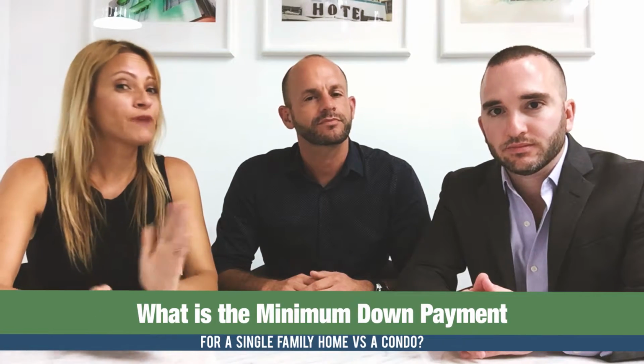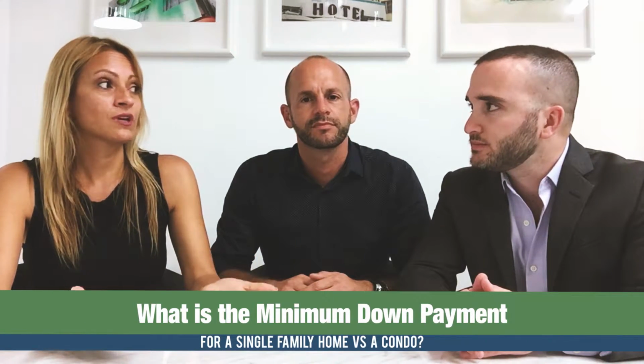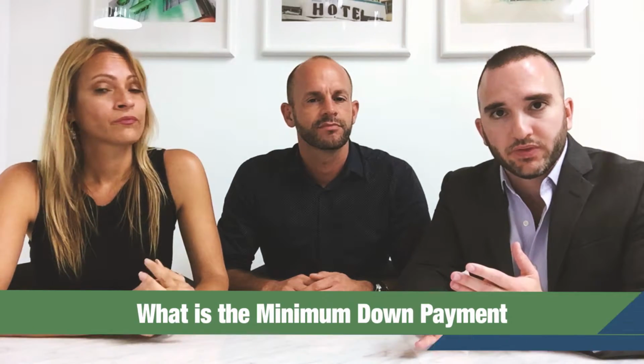So what is the minimum down payment required for a single-family home purchase versus a condo? So just like with documentation, this is going to vary between lenders. Although it's not unusual for lenders to require down payments between 25 to 50%. And you might also expect condos to carry slightly higher down payments than for single-family homes.